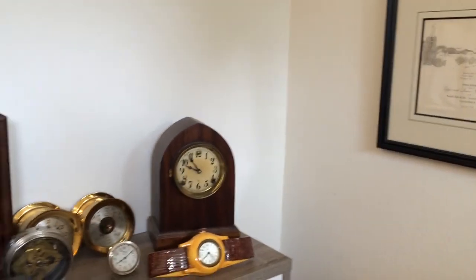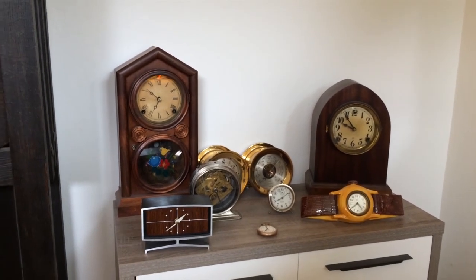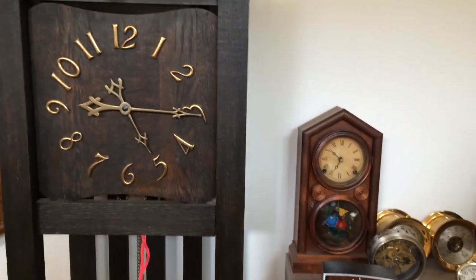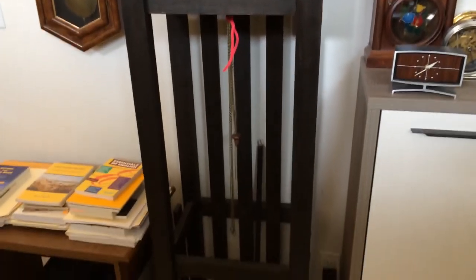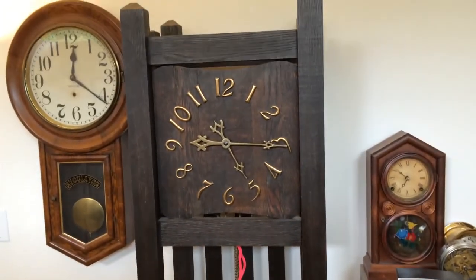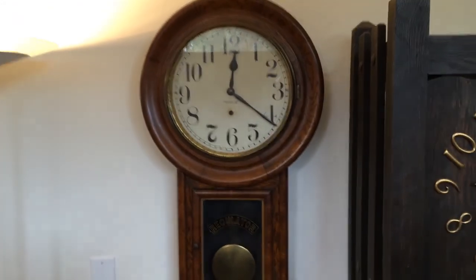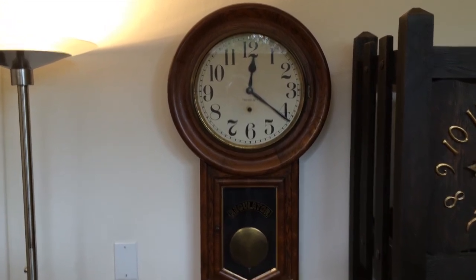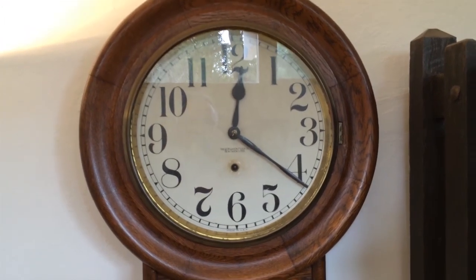Here's some other clocks I've collected over the years, ceramic ones. I like that little TV looking one. This is an arts and crafts clock that I had working for many, many years. And I just need to find a good place in the home to get it up and running again. And over here is a schoolhouse clock I picked up at an estate sale from New Haven Clock Company. It also keeps very good time when it was running. So you can see lots of clocks. I like clocks. I like history.